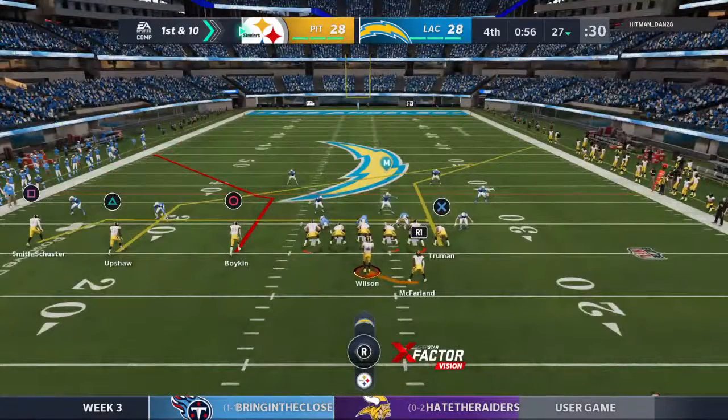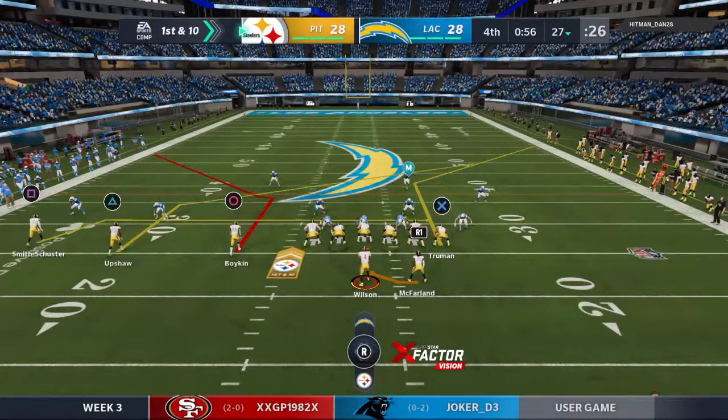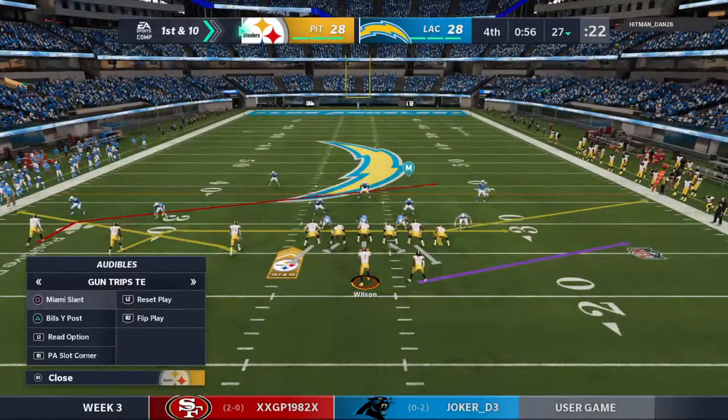The Steeler offense here about ready for their next drive. They'd like to avoid overtime here, so maybe they can work the sidelines, but then defensively, how do they adjust to that if they do work the sideline?